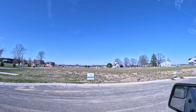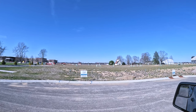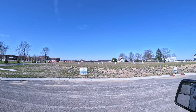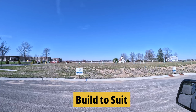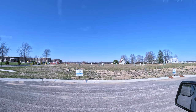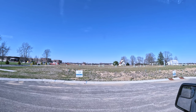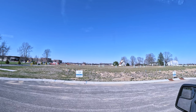Normally I'd get out and walk these lots for you. Today it's blowing about 20-25 miles an hour, and I don't think you'd hear a word I had to say. Now, hey, one of the things about these lots is that you can build to suit. You get what you want. You get to pick the floor plan, the options on what you want in the floor plan, like a half bath or a full, that type of thing. And you get to pick all your colors and your flooring and all your selections, which really makes it feel like, hey, it's yours. It's a nice custom home.